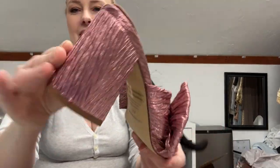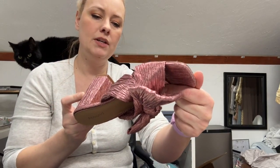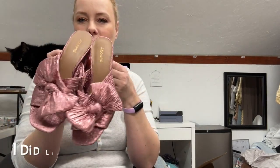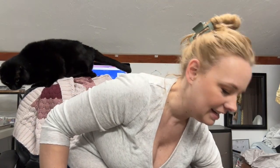They're very Valentine's Day. This is a textured fabric on here, and they are a mule in a size 8. So I don't know, they're kind of fun. Should I list those? Maybe. We'll see. I guess it depends on what else I get in my box and the quality, because I will have to list enough pieces to make my money back.